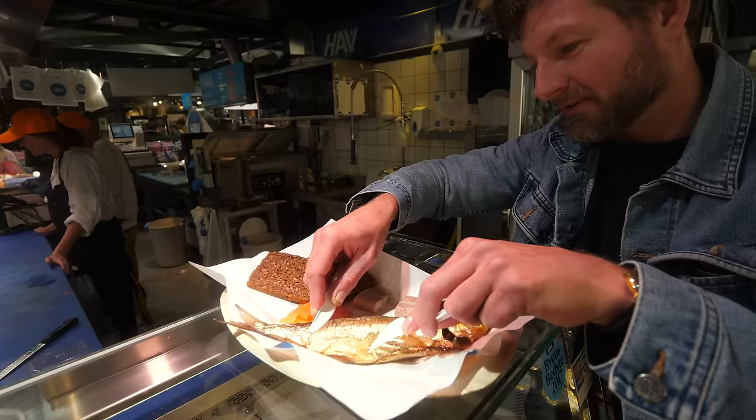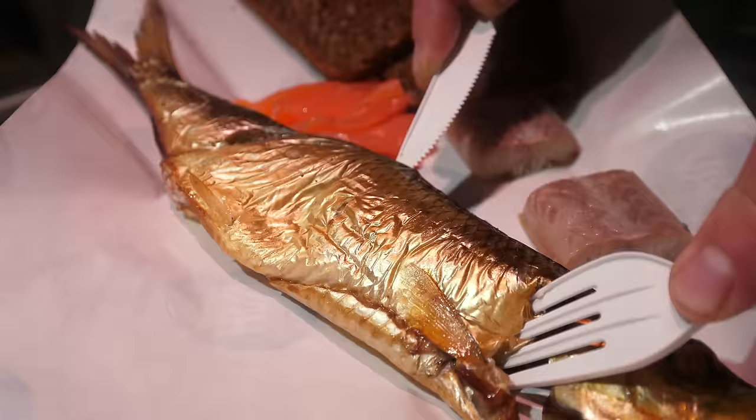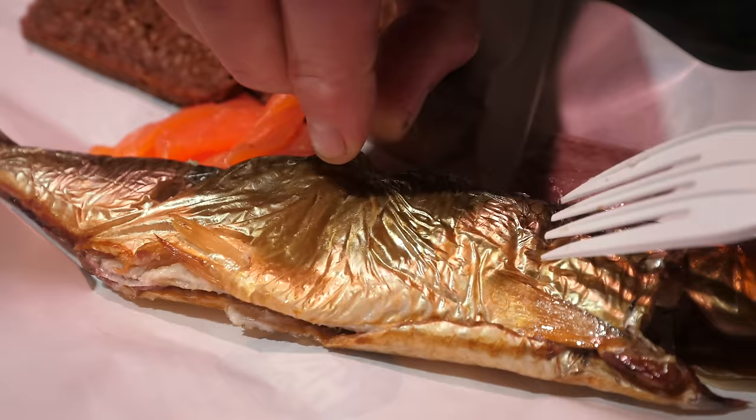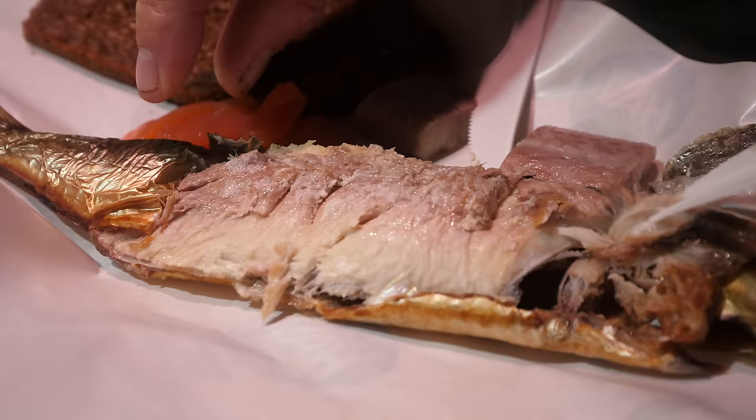It's not so easy with this kind of knife to cut off the skin. If you want. Yeah. No problem. So it's basically like this. And you normally eat the skin, or you don't eat the skin? No, we don't need the skin. Oh, okay.